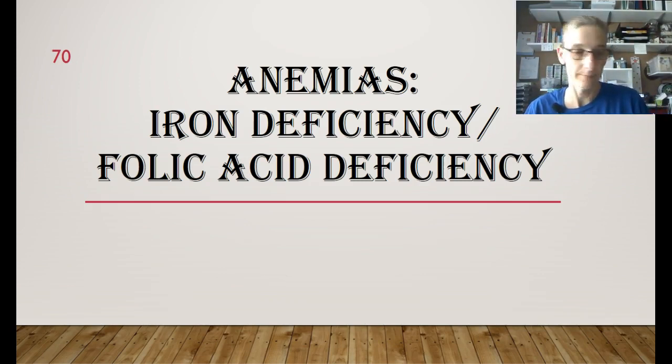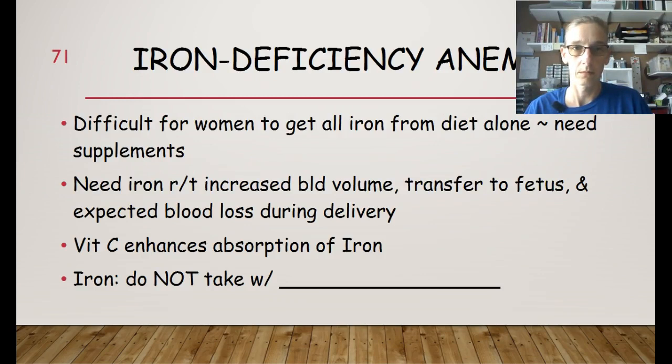Sorry, I got laundry going. Oh, I skipped a page somewhere in here. Oh, let's see. Here it is. Sorry.